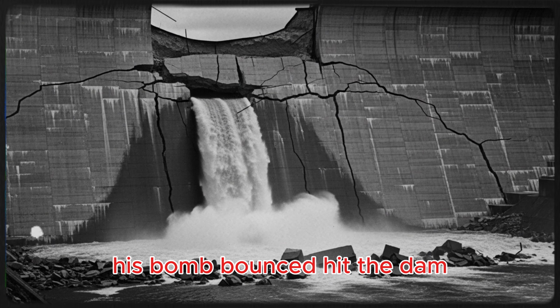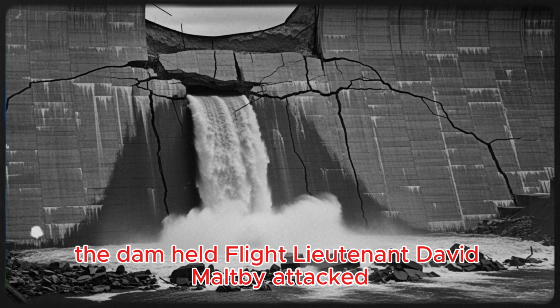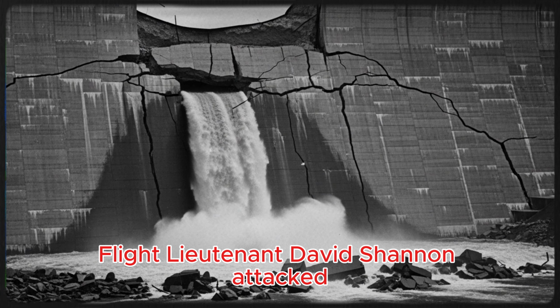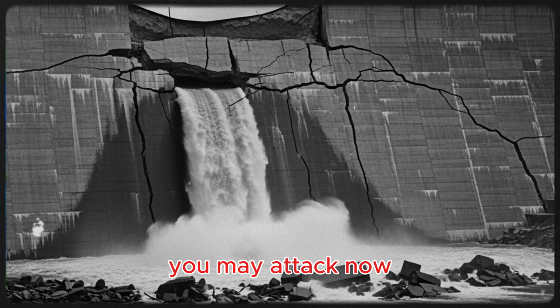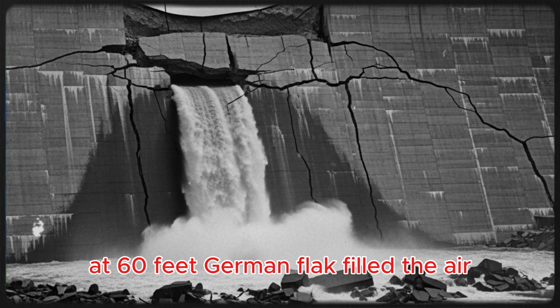Flight Lieutenant Harold Martin attacked. His bomb bounced, hit the dam, exploded. Still, the dam held. Flight Lieutenant David Maltby attacked. His bomb struck perfectly. The top of the dam began to crumble. Flight Lieutenant David Shannon attacked. A crack appeared in the wall. Gibson called Flight Lieutenant Leslie Knight. "You may attack now." Knight's Lancaster screamed across the reservoir at 60 feet.